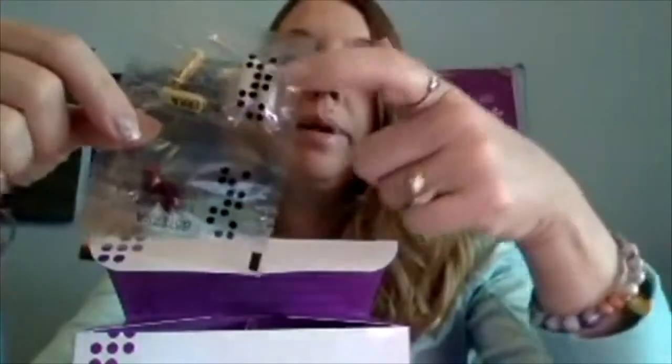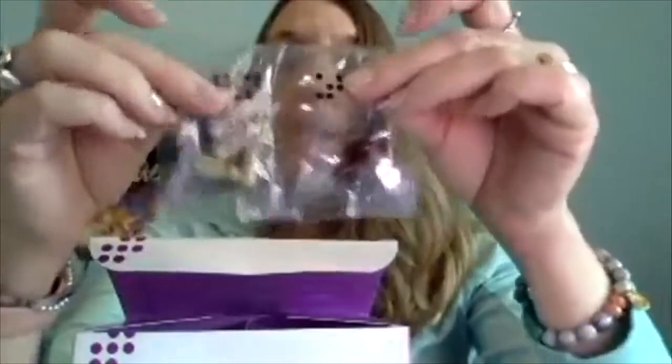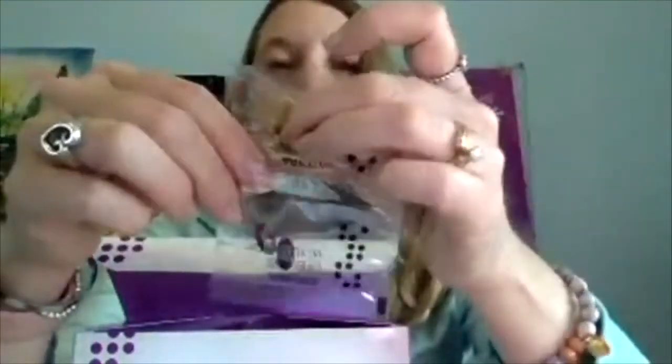Or you can split it up and take one of each at breakfast and one of each at lunch. And I have my younger kids. These are what I buy now because it's so much easier than dealing with multiple bottles. And then if we're out for the day, we can just grab one of these, throw it in your bag, and then take it with lunch.